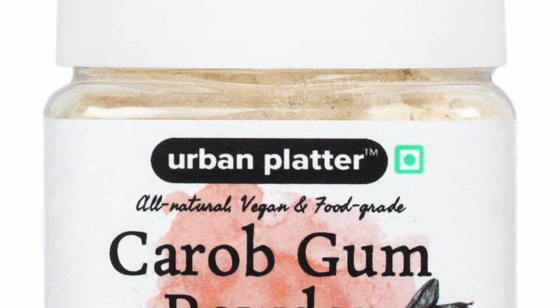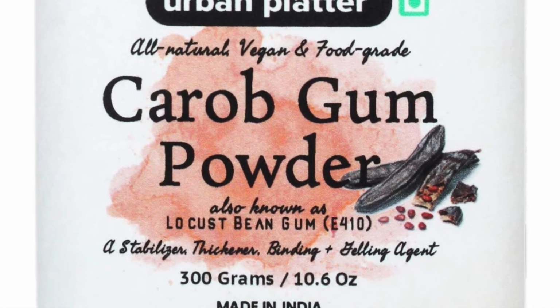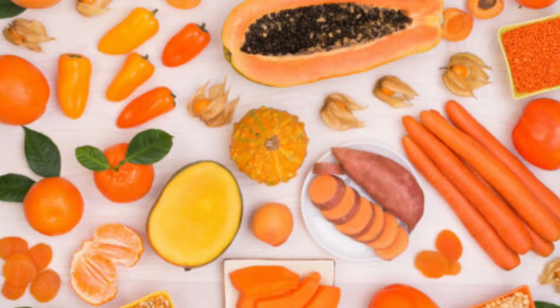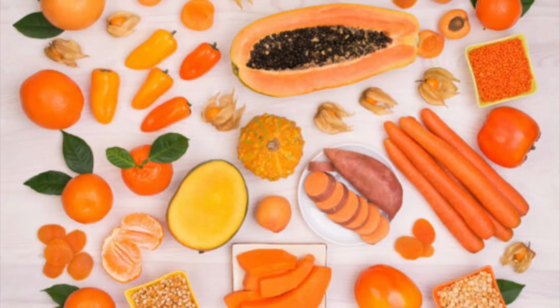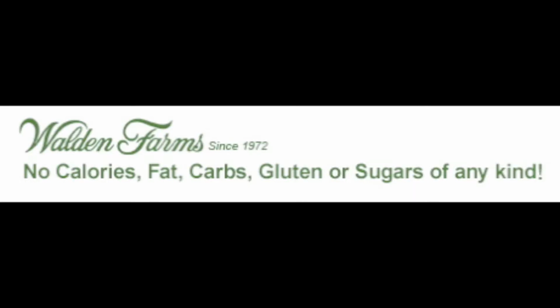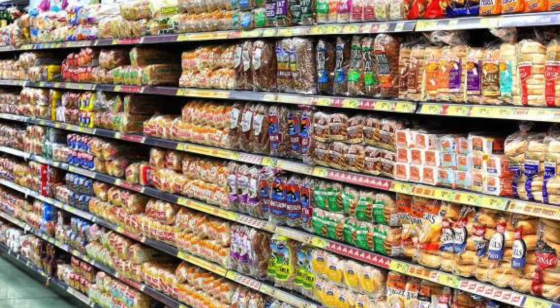Carob gum comes from the pea of the locust bean tree. It's a thickening agent and has not been shown to have any negative side effects. Beta-carotene, which comes from a pigment found in plants, is generally regarded as safe to eat. And by the way, this syrup is 0 calories, 0 fats, 0 carbs, is gluten-free, and has no sugars of any kind. It does, however, contain sulfites, which are used to extend the shelf life and should be avoided if you have a sulfite allergy.